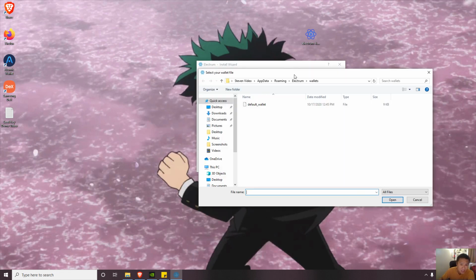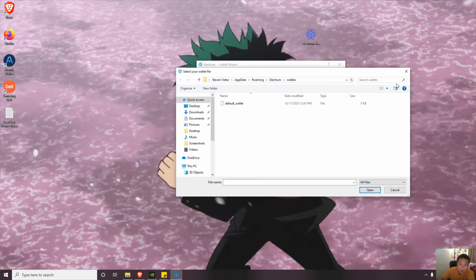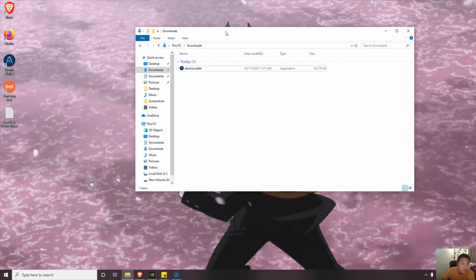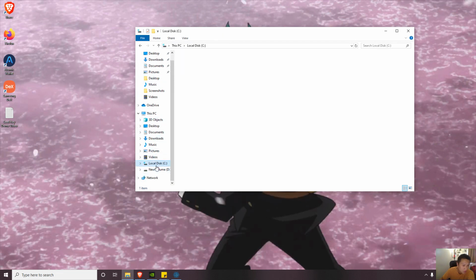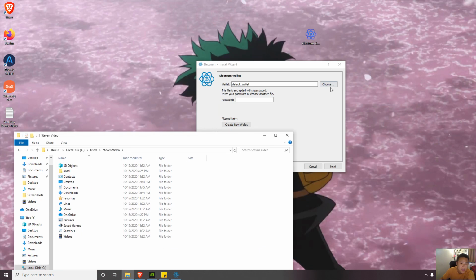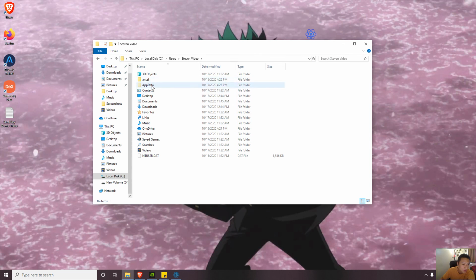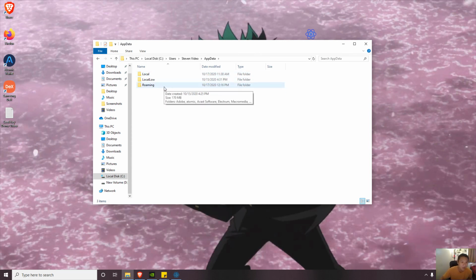So what I'm going to do is actually delete the wallet that is found over here, and you'll see that it's in this Steven Video AppData Roaming Electrum wallet file. If I were wanting to find that myself, I would go to my user folder, my Steven Video, and right now you saw that it was in the AppData folder. You can't see it right now, but the reason why is because it's a hidden file. So a little snippet if you ever wonder where this particular wallet might be if you left it by default, it's in this Roaming folder, Electrum, and whatever.